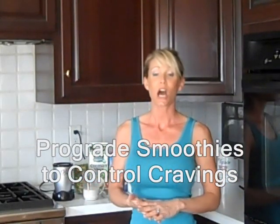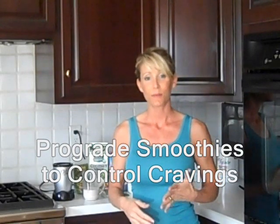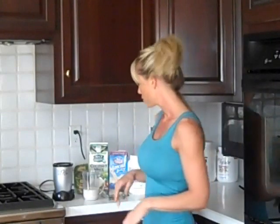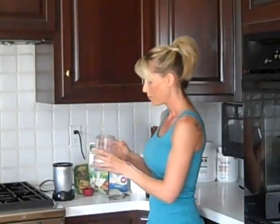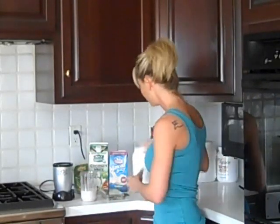ProGrade smoothies are my calorie control strategy. And I was playing around with some ingredients and I came up with my own Thin Mint smoothie. So what you're going to need: ProGrade chocolate flavored protein. We're going to be using 2 scoops of this. And I've got a base of coconut milk and almond milk. I like to mix the two. I like the flavors of both. So about a half cup of each, and they're both unsweetened. I do have the vanilla flavored almond milk.